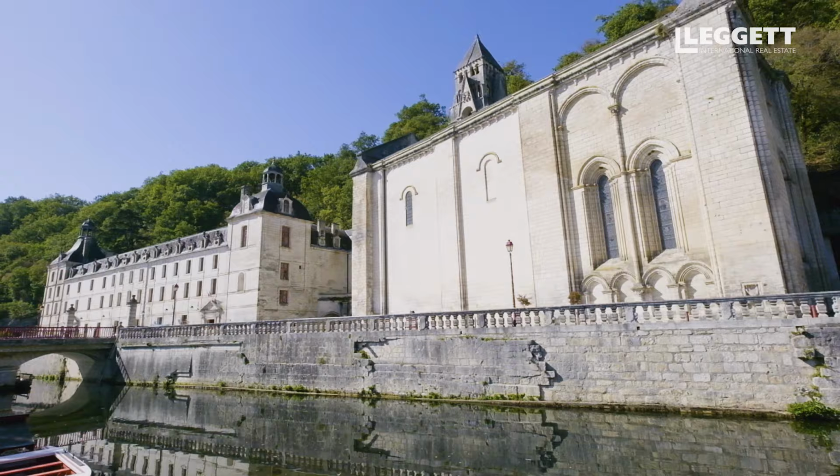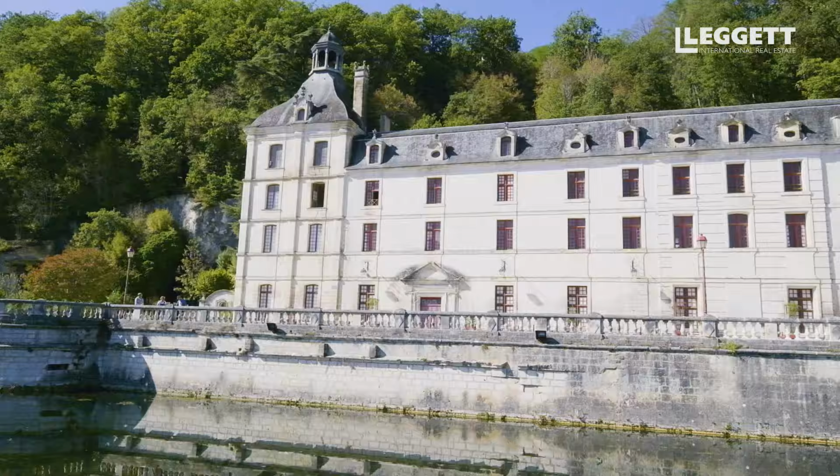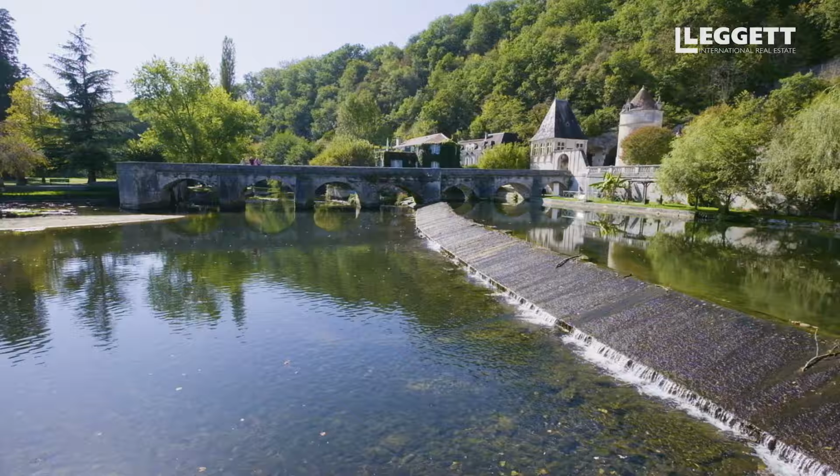Brantome is a village you must visit if you come to France, really. There's an old abbey, there's so much to do, so many restaurants, so much architecture, the riverside, it's gorgeous. I mean, you have to discover that place, it's an amazing place.